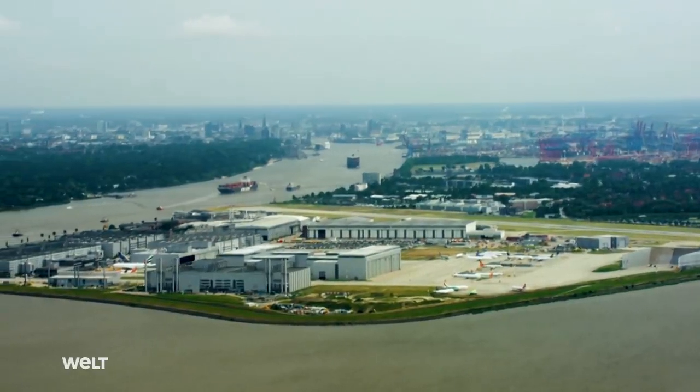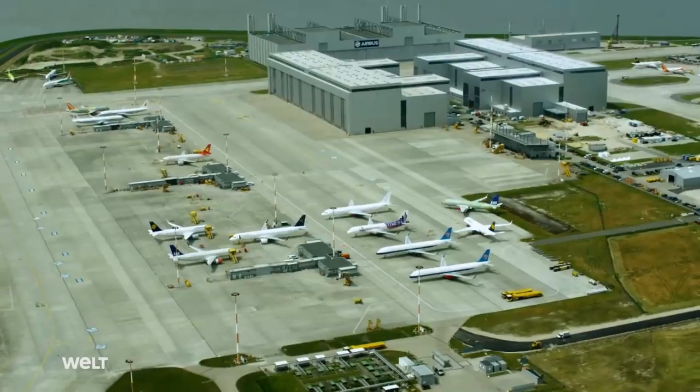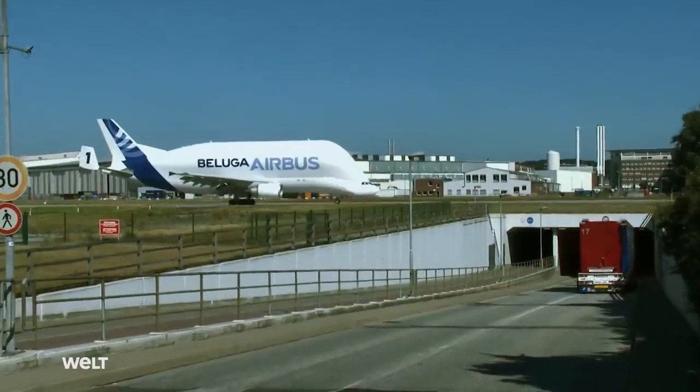Airbus in Hamburg. Its 16,000 strong workforce make it one of the city's biggest employers. The factory premises have the infrastructure of a small town, with a fire service, medical center, a harbor, and of course, their own airport.